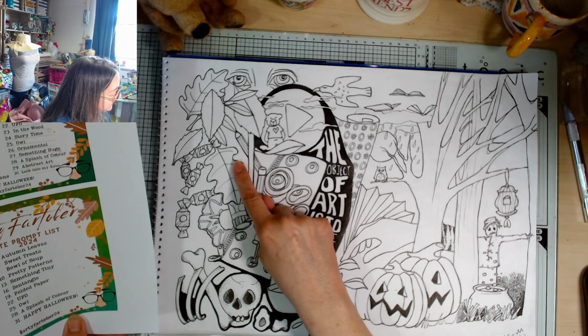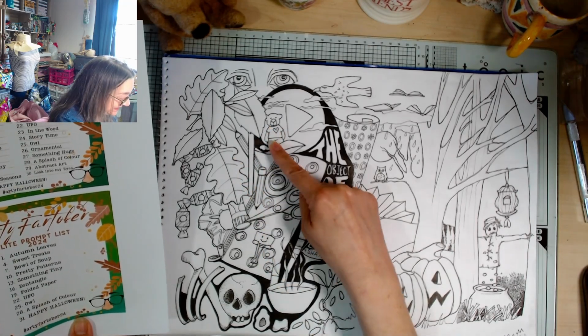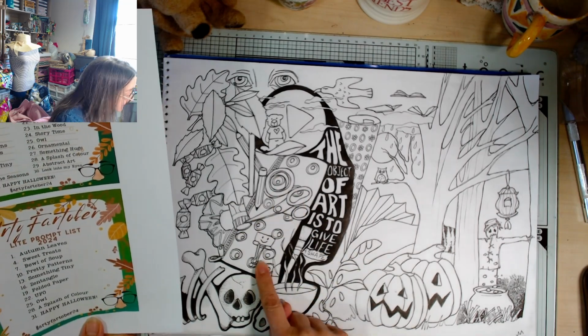So this was autumn leaves. Bear. I'll put a little bear in here. Inside my pencil case. So there's a pencil case and a few of the objects that were in the pencil case scattered down there.